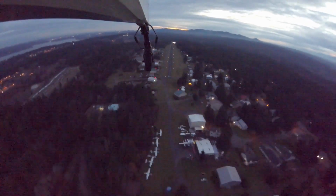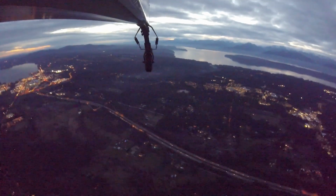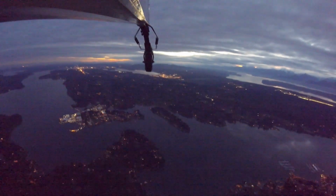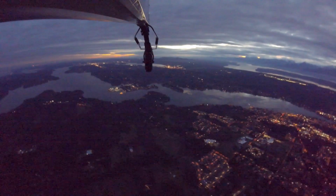Airspeed, rotate. Kind of a night landing. Pretty dark.